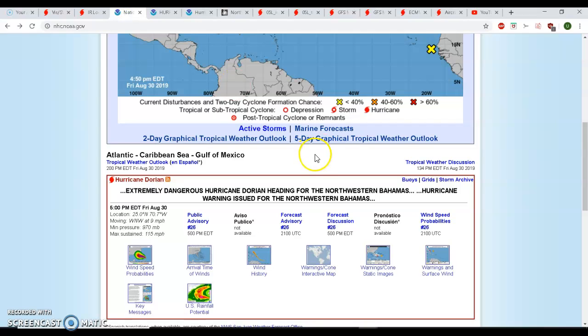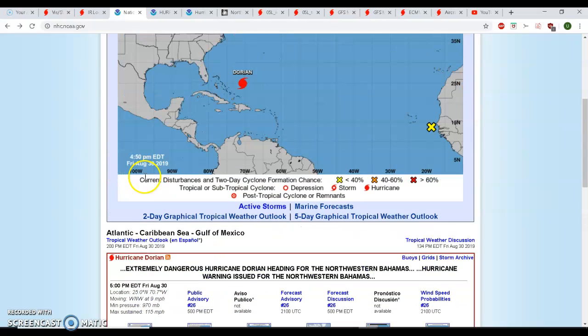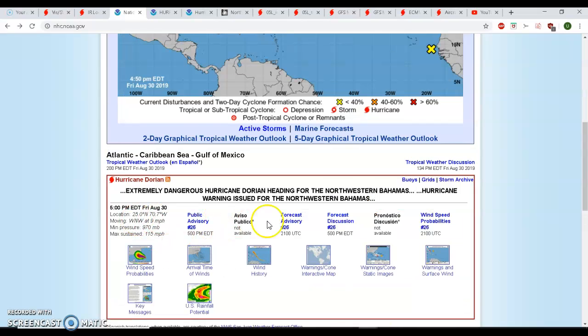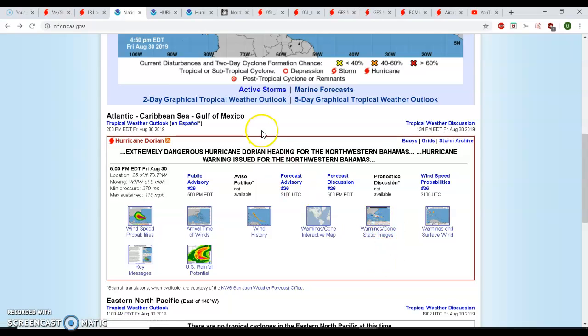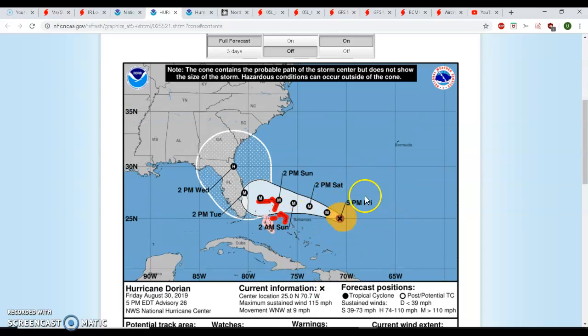If we look at the NHC site right now, you can see that Dorian's moving to the west-northwest at 9 miles an hour with pressure of 970 millibars, so it's been dropping quite a bit over the last few hours or so. Located at 25 degrees north right now, it's still moving to the west-northwest as of 5 p.m. And if we look at the track right now, you can see the wind field starting to expand too. The storm in general is starting to expand recently.